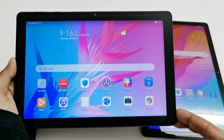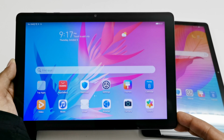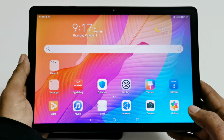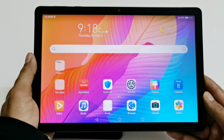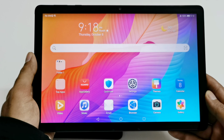Huawei MatePad T10 comes with a 9.7-inch screen with HD Plus resolution and 156 ppi. And we got a 10.1-inch Full HD screen with 224 ppi on the T10s. So in terms of screen size and resolution, Huawei MatePad T10s is better compared to T10.